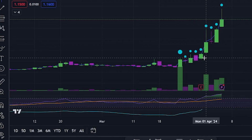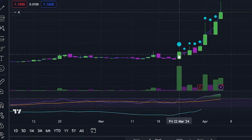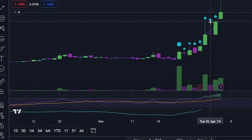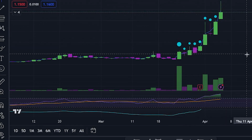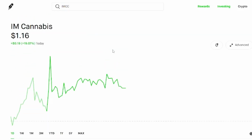When we take a look at it on the chart, we can see over the last couple of days, we have been having steady buying pressure, really huge here, some here, some here, and it keeps going up. So I would definitely keep an eye on this. Ticker symbol again, I said, is IMCC. And the reason this one has been spiking today is because they recently made an arrangement with Germany to supply Germany with marijuana. So again, keep an eye on this.